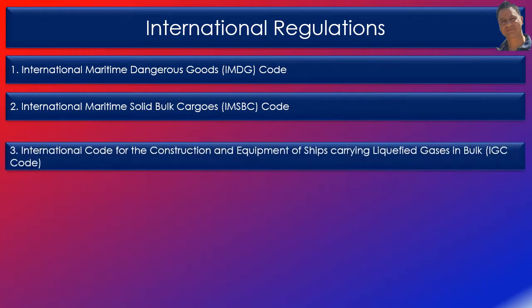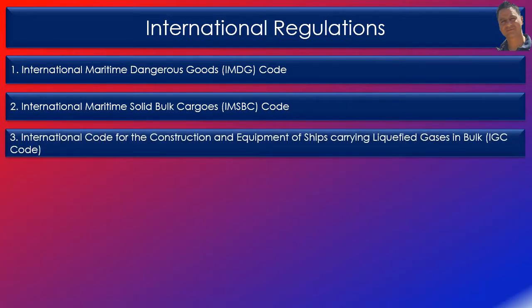3. International Code for the Construction and Equipment of Ships Carrying Liquefied Gases in Bulk, or IGC code. Gas tankers, for that matter, are covered by a confusing array of codes. The era in which a vessel was built will determine which code applies.